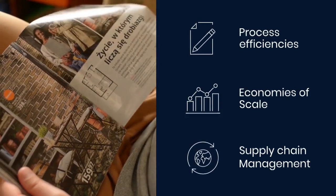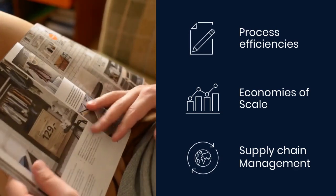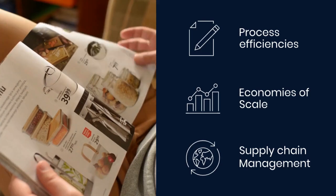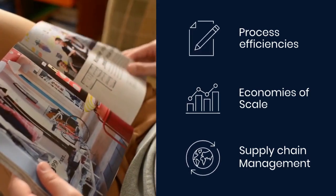Whether it's Walmart's efficient supply chain or IKEA's innovative product designs, achieving and sustaining a cost advantage requires significant investment in process efficiencies, economies of scale, and effective supply chain management. For companies in industries where price is the deciding factor for consumers, this edge can be the difference between thriving and merely surviving.